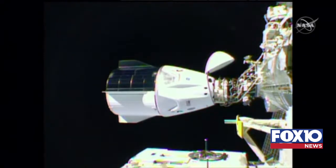Yeah, and this all comes after soft capture of the Crew Dragon vehicle happened at 8:01 p.m. Pacific time tonight, 11:01 p.m. Eastern time. Crew Dragon and the International Space Station were flying 262 statute miles over Idaho.